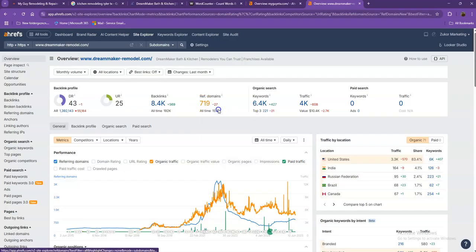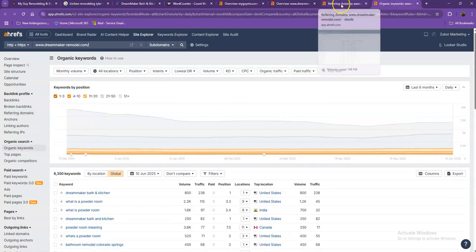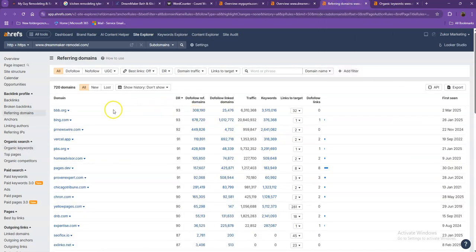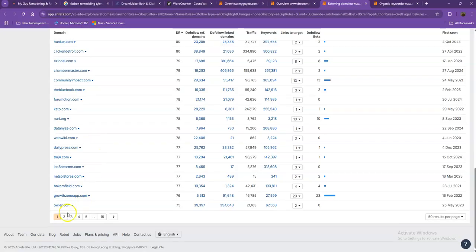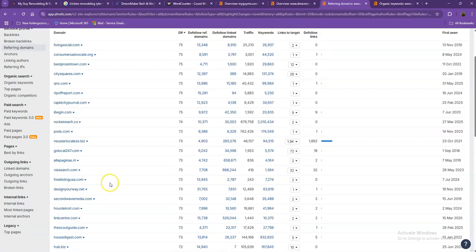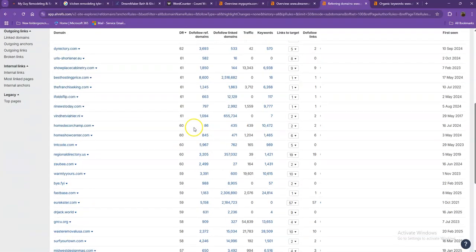Let's go ahead and take a look at the strong backlinks and the keywords that your competitors are using, and let's discuss the importance of this too, especially in making your website stronger and better. Starting off with the referring domains. So these are all the directories they're currently listed on that brings them a lot of attention and a lot of traffic. That's why they're also ranking higher in the searches.